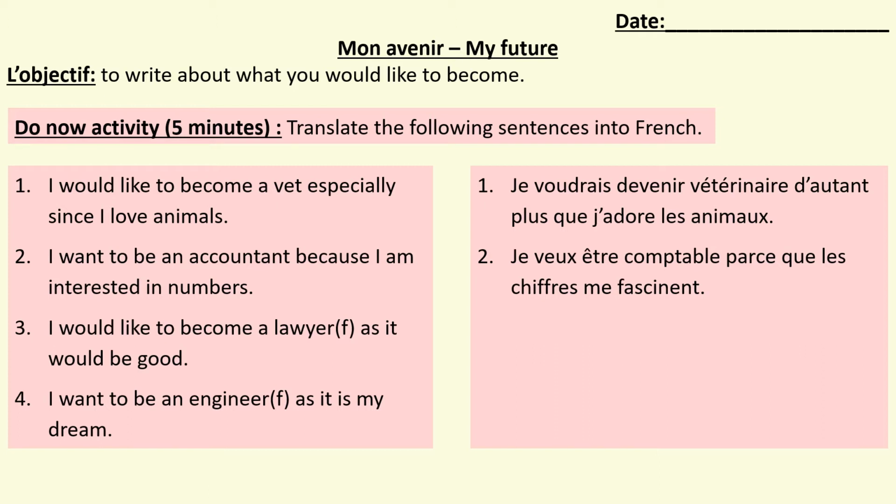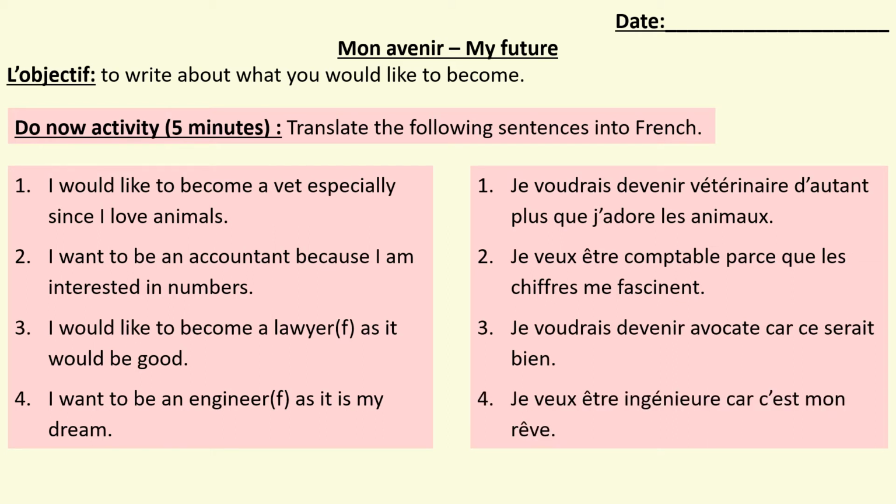3. Je voudrais devenir avocate car je serais bien. Well done if you realise the female lawyer needs an E adding to it, so it's avocate. And finally, numéro 4. Je veux être ingénieur with an E, car c'est mon rêve. So really well done if for the feminine you added the E onto ingénieur.